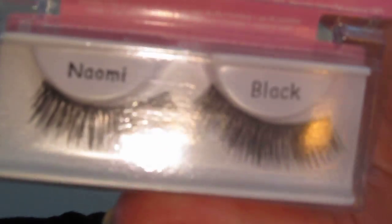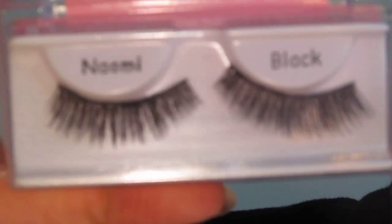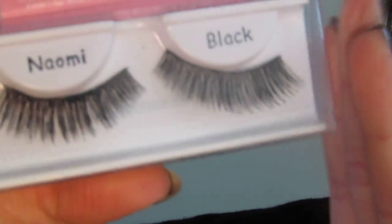Now she has very flirty winged lashes, so I'm going to go ahead and take Naomi, and what I'm going to do is try to put these more towards the edge of my lash line so it kind of flares out a little bit, which you can do with any set of eyelashes to give it that flare.